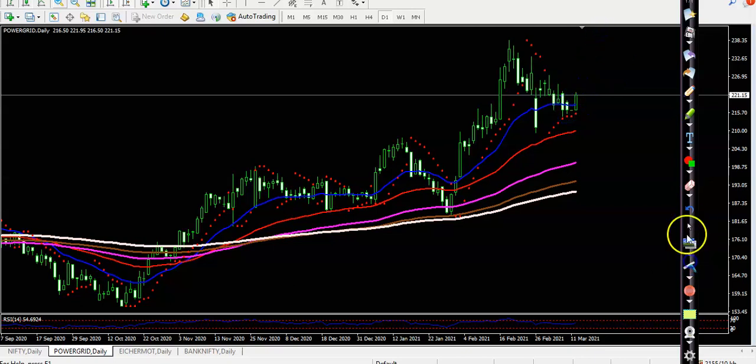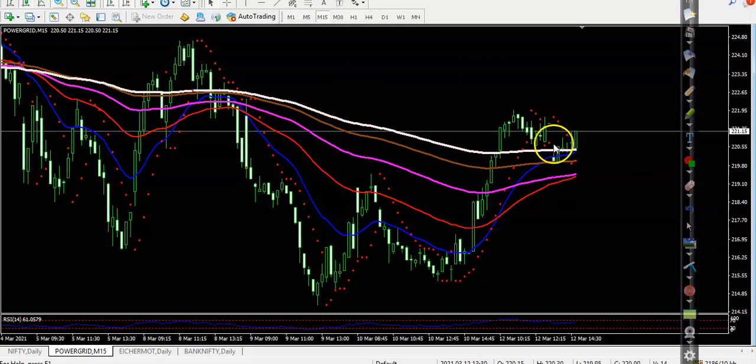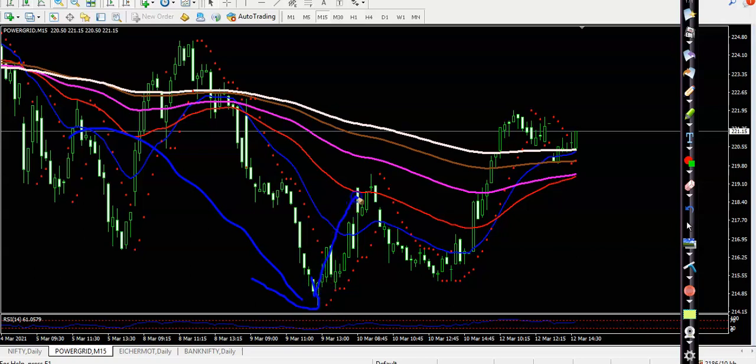All right, if you're looking at a small time frame, like 15 minute or H1, it just broke this 200 exponential moving average. In a small time frame, price was running in a downtrend, but finally here you can see, according to price action method, they are creating higher high.